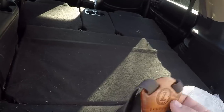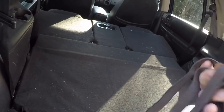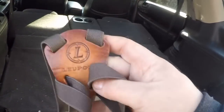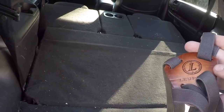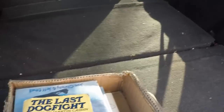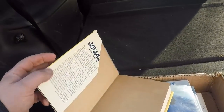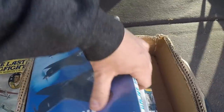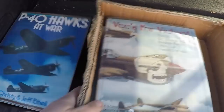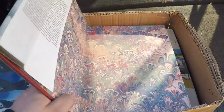This is a Leopold harness, maybe? Oh, yeah, I don't know. Leopold, it's not a sling. I'll look that up. Plastic bag is gone. Hey, guess what? We got more plane books. The Last Dogfight. This is P-40 Hawks at War. V's for Victory. Oh, that's a big one.